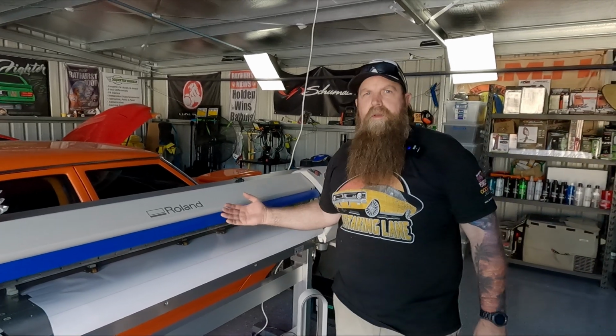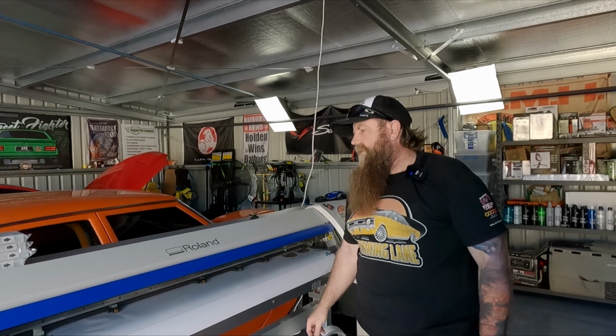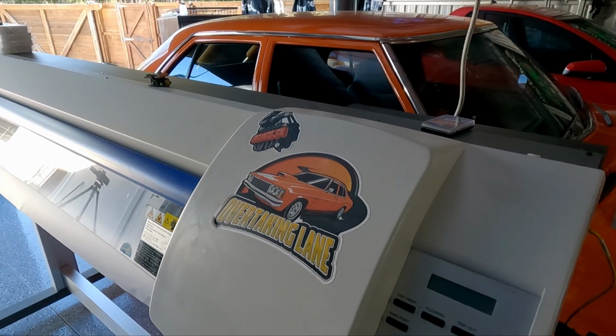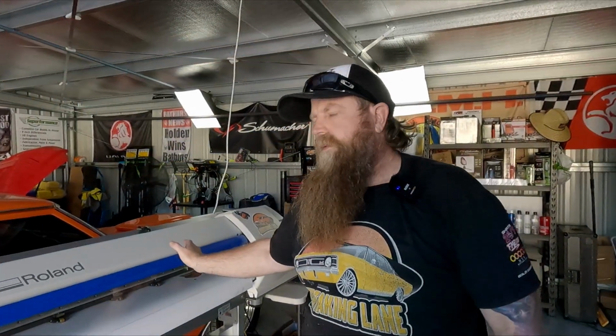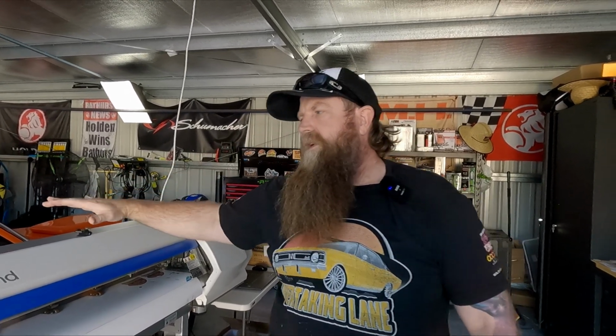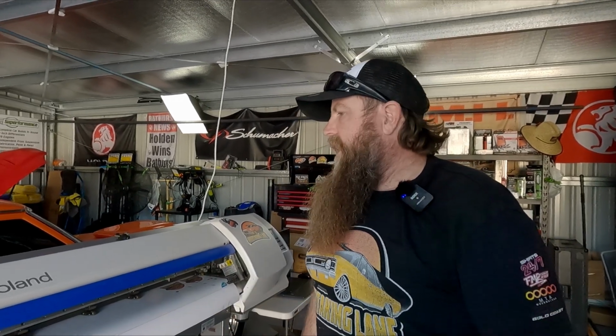So we can do all our own print as well. So printing anything from stickers to banners to signs to posters, to canvas prints. We can do it all, and we'll see some of the stuff that we do. And that's actually a little bit different, not really Overtaking Lane, but over on Right Lane Print and Media. So check that page out. It's not a YouTube channel or anything like that, but that's where we'll do all that sort of stuff.